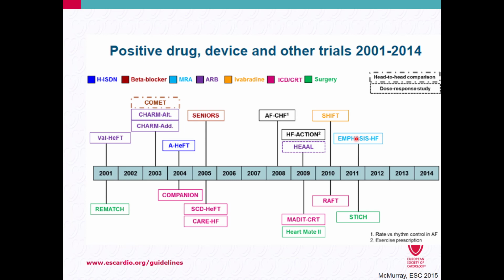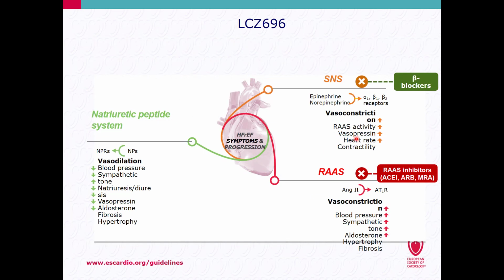Well, it's a combination. On one hand, in heart failure, you have the natriuretic peptide system, which is beneficial. Of course, BNP is a marker of disease severity, but in itself, a natriuretic peptide is a useful peptide. It reduces blood pressure, it reduces sympathetic tone, it induces natriuresis, etc. On the other hand, you have the sympathetic nervous system, which is activated, and you have the RAS system, which is activated. So beta blockers for the sympathetic nervous system and RAS inhibitors for the RAS system.